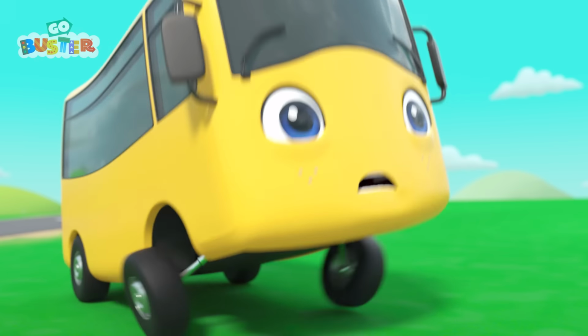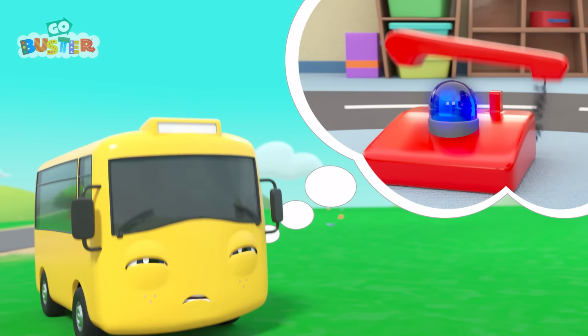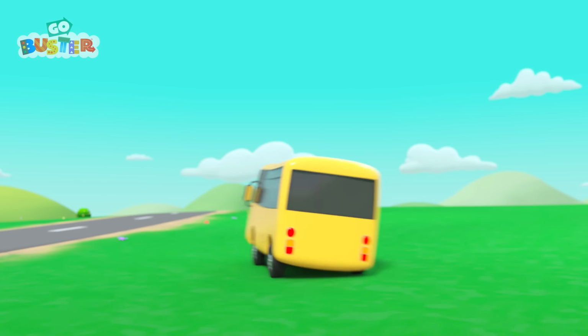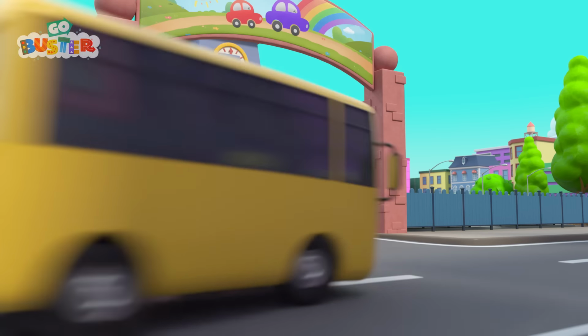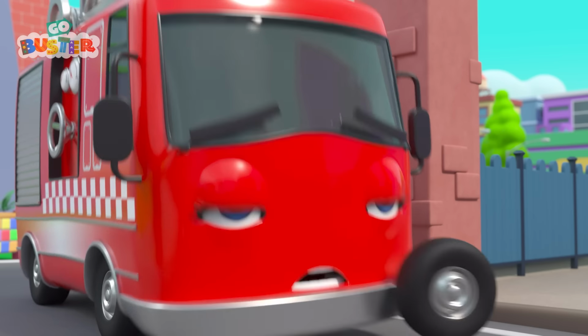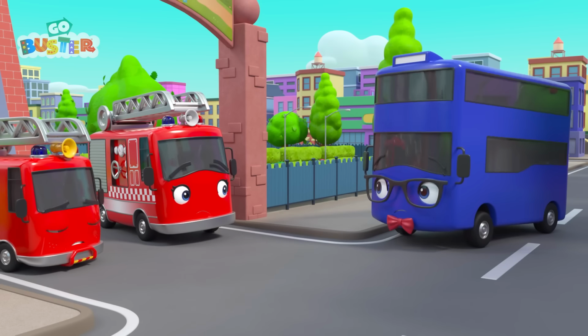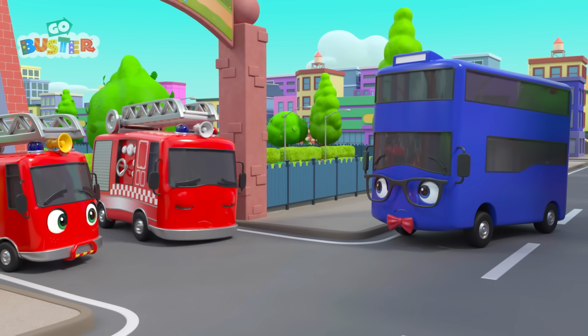Oh no, it's a fire. What should Buster do? He needs a firefighter. Buster is getting Mommy Fire Truck to help. Teacher will take care of Ash. Go, Mommy, go!